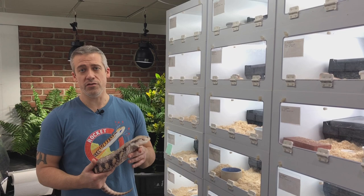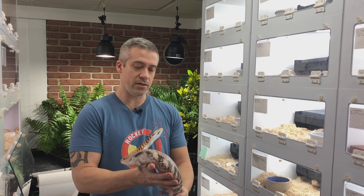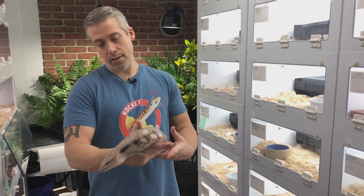Alright guys, I hope that you enjoyed seeing me feed all of my blue tongues, including this big girl right here. This is Pocono. She is pretty typical in terms of appearance. This is what is often called a classic northern. She does have some dark line genetics in her. What's special about her is that she is the biggest blue tongue that I have or have ever had.